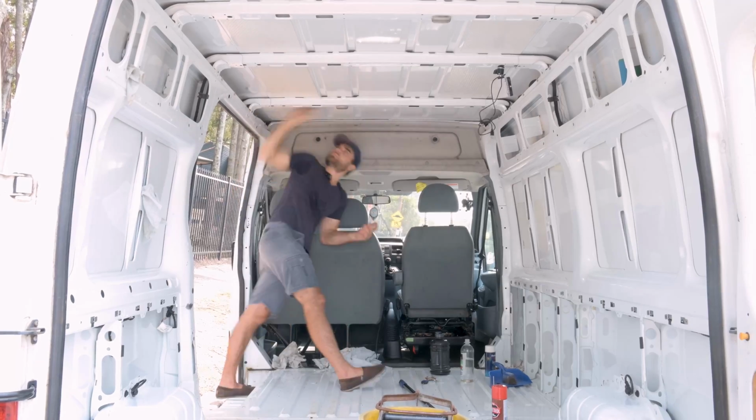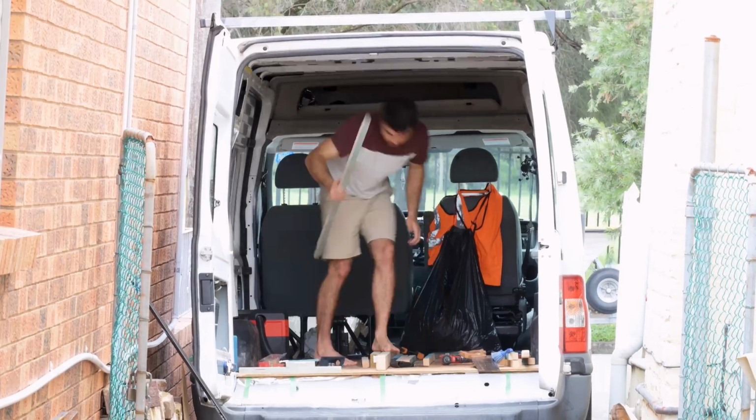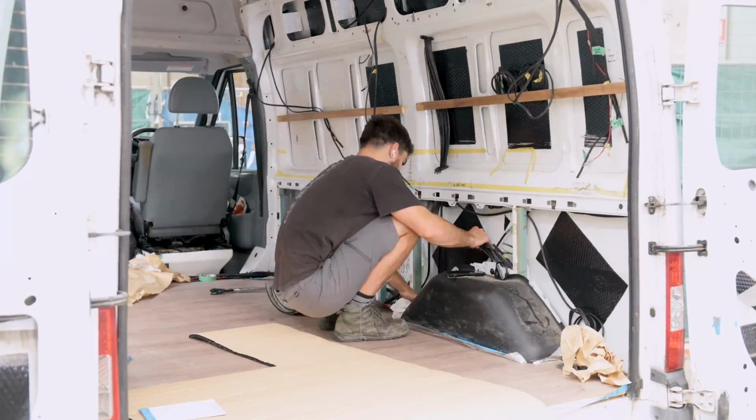The van itself cost me $6,300, but then you have to add taxes and fees on top of that. Usually a van like this would cost about $15,000, give or take. I ended up spending just under $20,000 to actually build out the van, which is expensive, but it's not as expensive as what it could get.